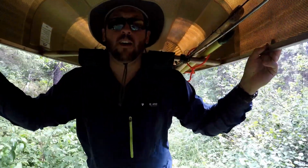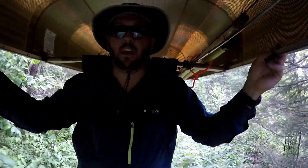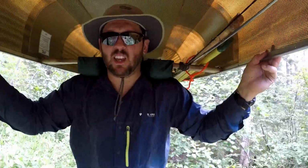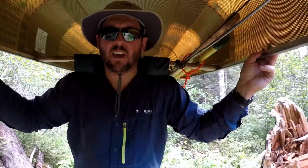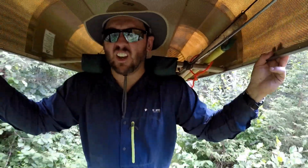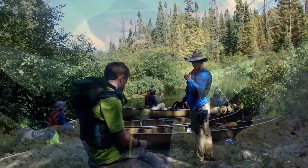I just gotta be careful when I put this thing down so I don't drop it. These shoulder things are pretty padded, but I still find they dig in a little more than I'd like. Okay, here we are.